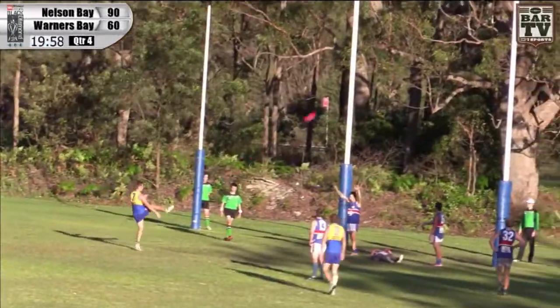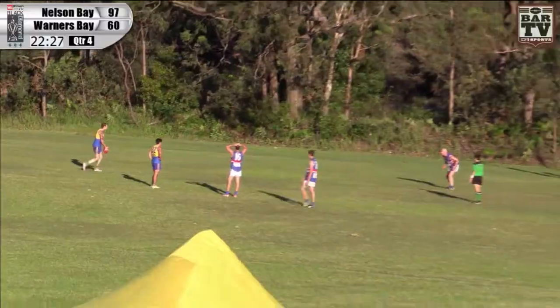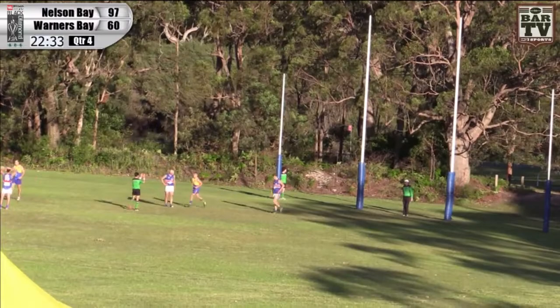Post has been instrumental today, but he makes no mistake and puts it through. Tim DeVal gets his first for the day. Brilliant, and there are other parts that we need to work on. As we've been talking, Luke Bell's taking a mark just outside the top of the square. That's another goal, and he likes that one.